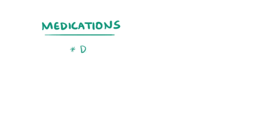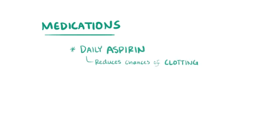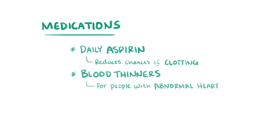For medications, daily aspirin can be used to reduce the chances that a blood clot will form in the future. Also, though, blood thinners can be prescribed instead if someone has an abnormal heart rhythm like atrial fibrillation, since in these cases, clots are more likely to form in the heart and then travel to the brain.